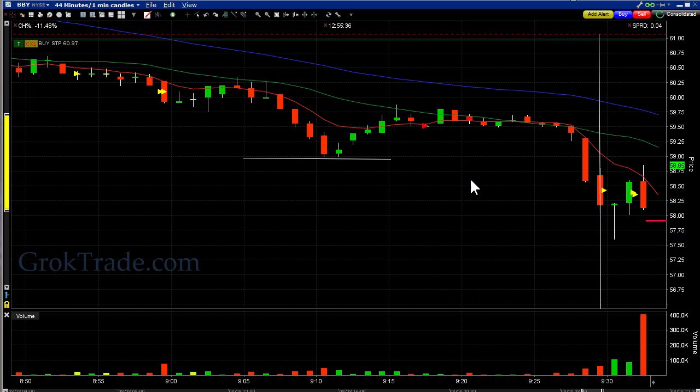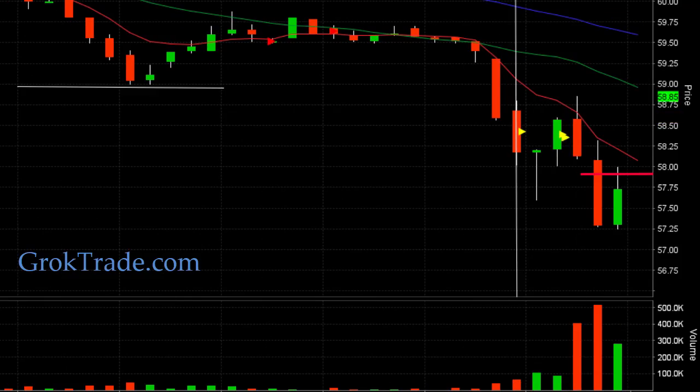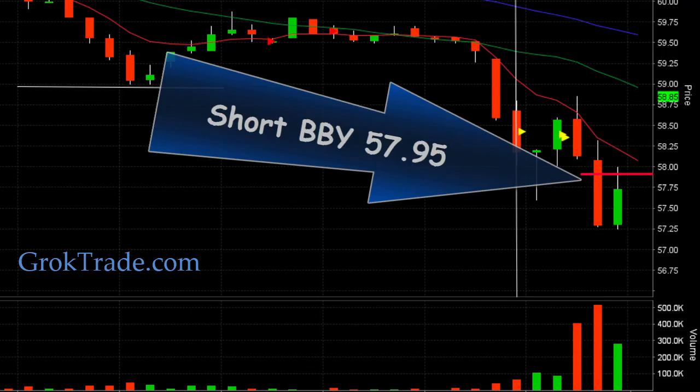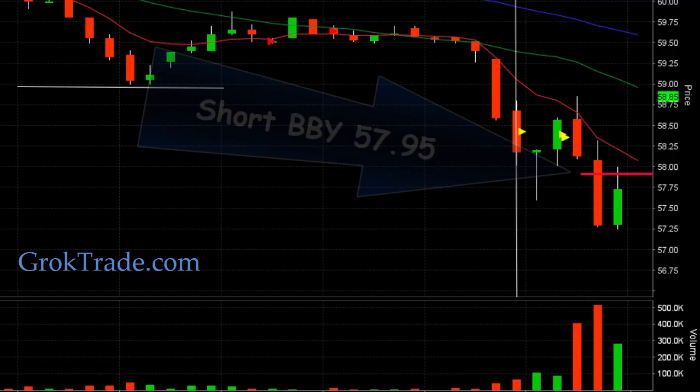So let's take a look here at what we're doing. It's hitting right on this 8 EMA, and it's starting to fall back down. So I set a trade up here, ready to go short. Let's see what happens. And bam, there it goes. It dropped down here, and I got short at $57.95. I am short here on BBY, Best Buy.